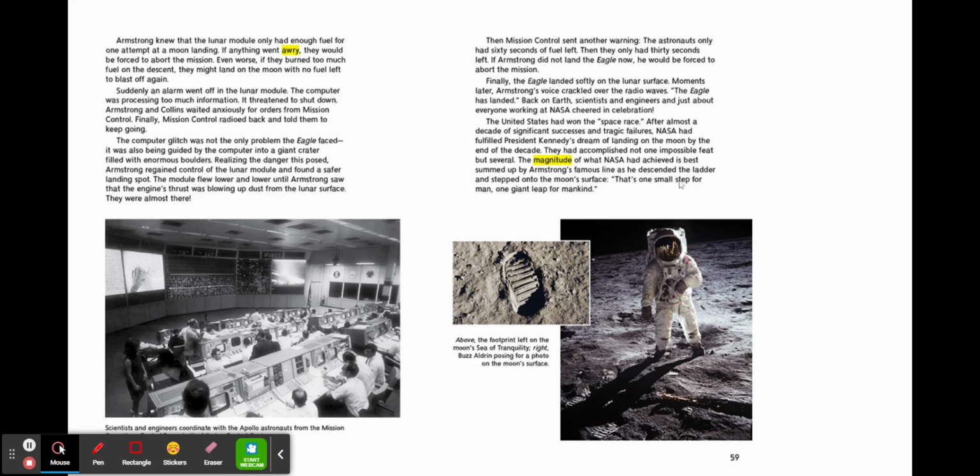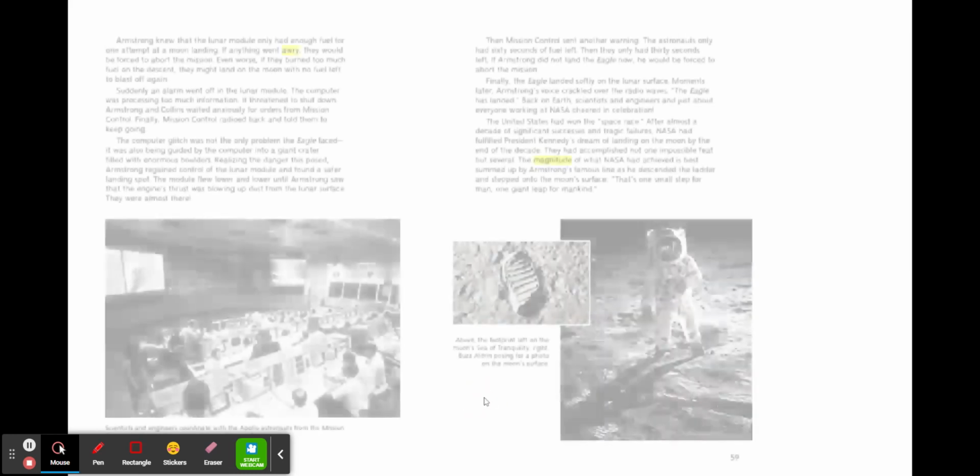That's one small step for man, one giant leap for mankind. So we can all celebrate the dedication and hard work of NASA and all of these astronauts for over a decade. They did it. And you can see in the picture, walking on the moon, and you can see their footprints that they left on the moon. But it almost didn't happen.